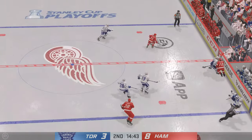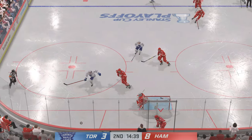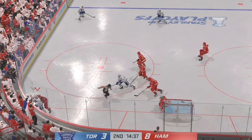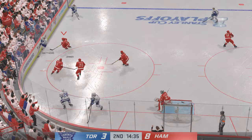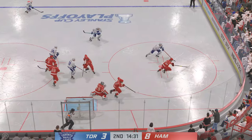Toronto's got it in the offensive zone. Rocks it on the play. Puck dumped in. Engvall's working it around in the corner. Great reach with the poke check. Anderson's got it to the side. And he says no!